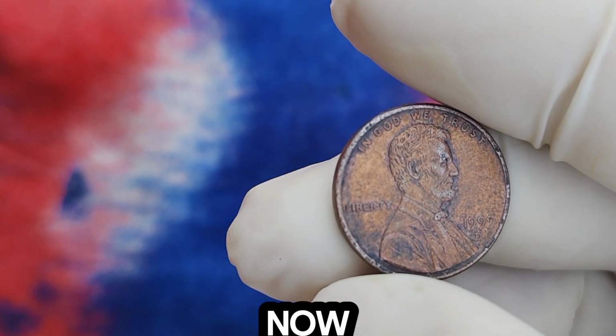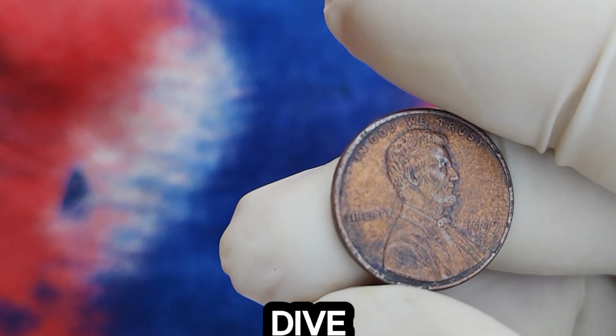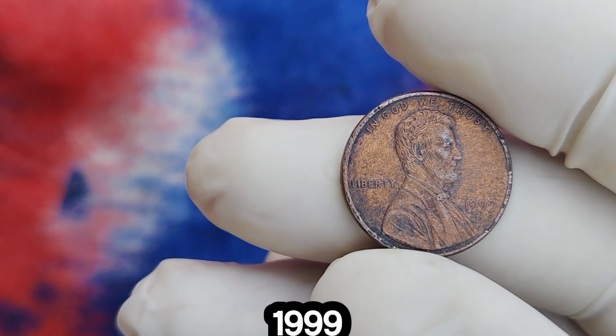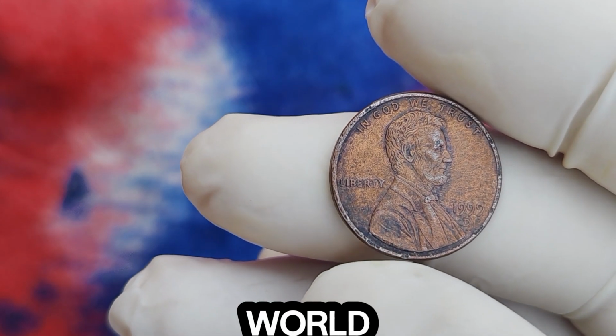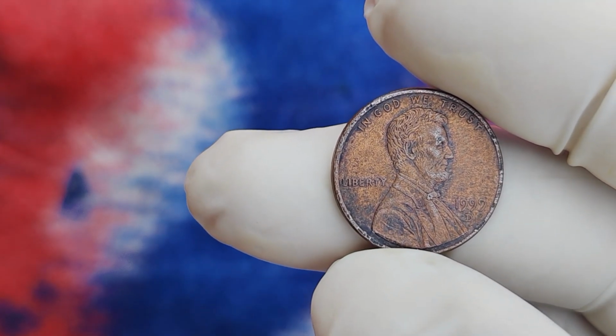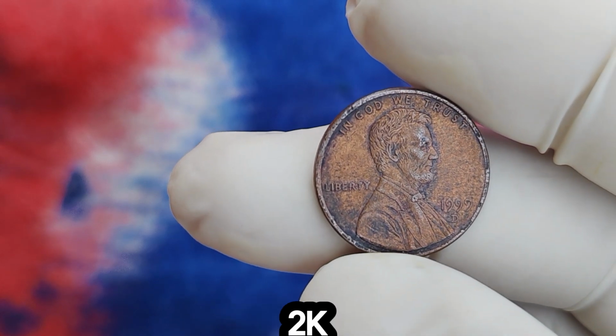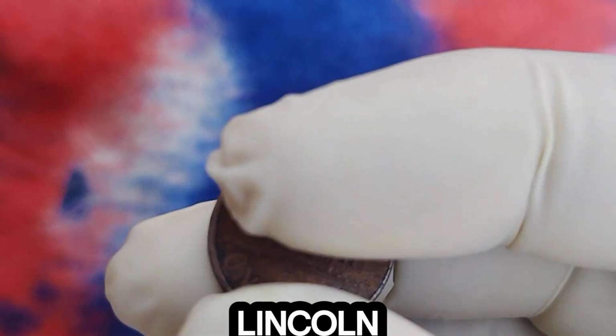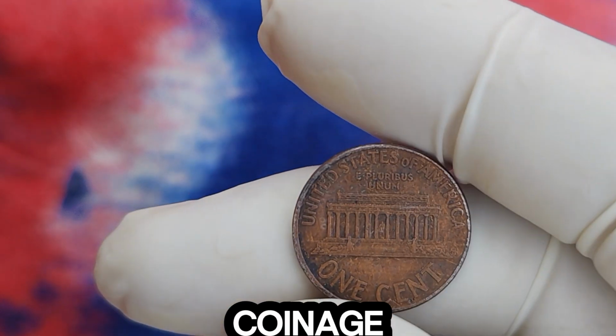Alright, before we dive into the jaw-dropping market value, let's take a trip back in time to 1999. The world was on the brink of a new millennium. The internet was booming, Y2K fears were everywhere, and the United States Mint was producing millions of Lincoln pennies as part of their regular coinage.